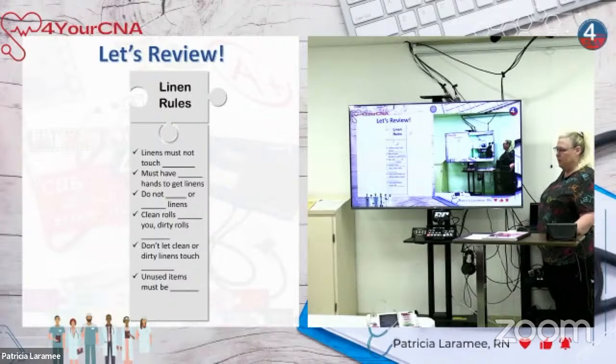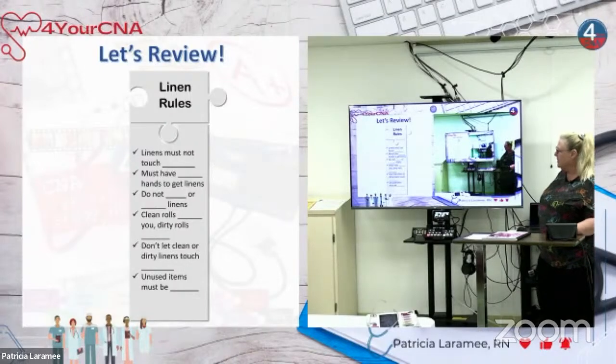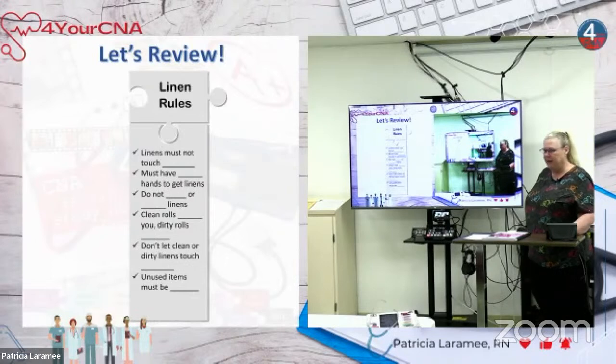What can't we do to linens though? When we're putting linens on a bed or a surface, you don't want to snap them or shake them. And we don't want anything to touch the floor, clean or dirty. Unused items though, must be placed in dirty linen. So if you get a stack of washcloths and you don't use them all, we can't save them for later. You can't use them on another person and you can't put them back in clean supply. You have to dispose of them. So knowing how many supplies you need actually becomes pretty important.